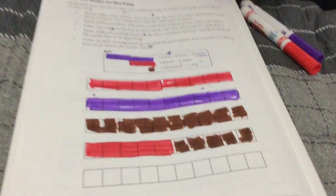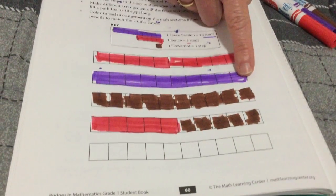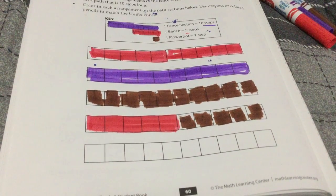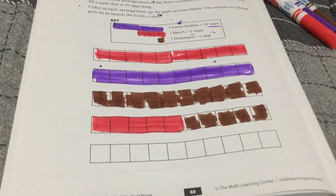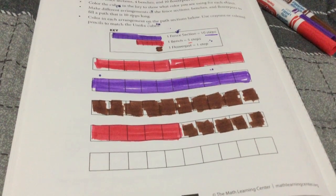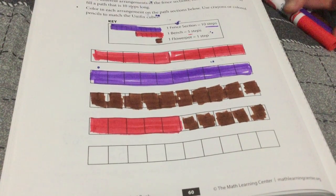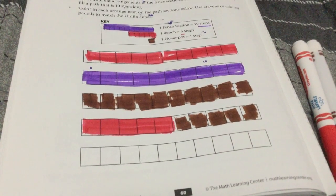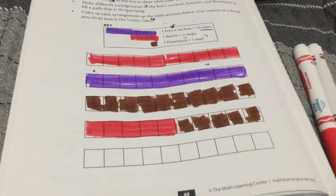All right, this last one, I'd like to mix it up a little bit. Here I did just red, just purple, just brown, then red and then brown. This time I want to start with 3 flower pots, 1 bench, and 2 flower pots. I'm going to say that again. 3 flower pots, 1 bench, and 2 more flower pots. I won't need my purple at all, so I'm going to put that off to the side. Show me what it would look like to start with 3 flower pots and then a bench. Pause the video to get that work done.